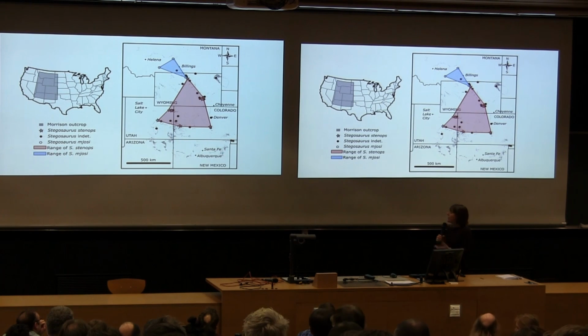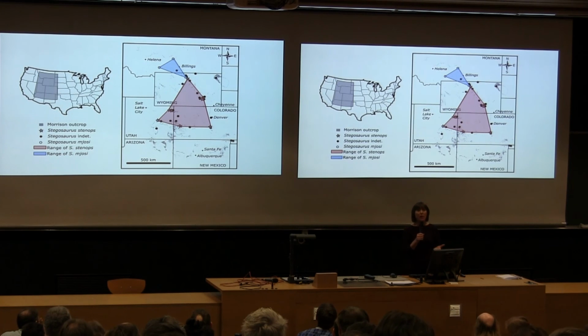So it's kind of interesting that we have this large species that appears to be in the south and this smaller species in the north. So perhaps, tentatively, the pattern that we're seeing here is that this large size in Stegosaurus stenops is actually an adaptation to the aridity in the southern parts of the Morrison Basin.